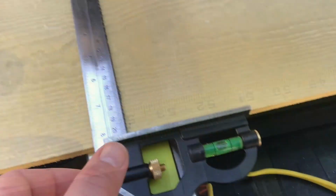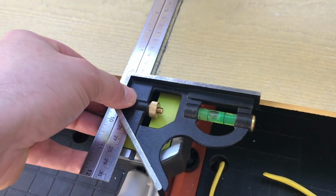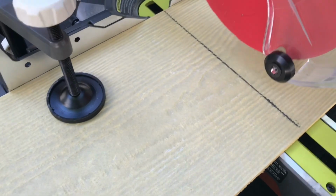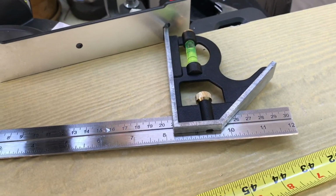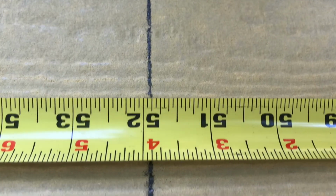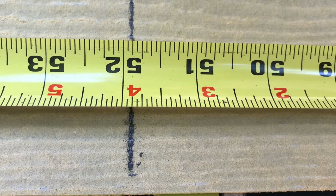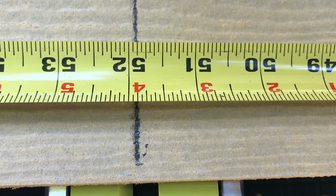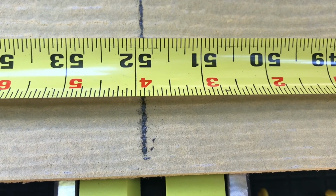So as you can see, I used the compound square here to make sure I have a good straight line. Now, I don't have it lined up yet. As you can see, it's on the right side, so I'll actually be under of where I need it. So this actually should be at 51 7/8. Hold on one second. As you saw, I used this compound square right here to ensure I have a straight line. As you can see, it is at 51 7/8.